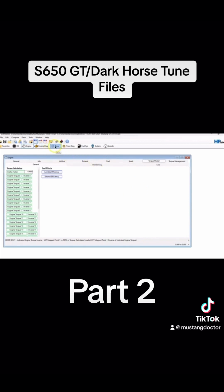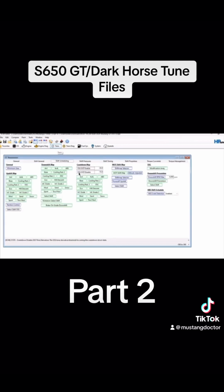But I did want to jump into the transmission because this is a big piece on these cars, and a big factor as to why we're going to be able to help with this S650 tune file, because right now we're just in R&D. Obviously we can't flash the cars. As I said earlier, the car just won't start because of the encryption. However, we're going to be able to take the transmission data, because a lot of these 10R80s don't really drive very well. If you guys are watching this and you own a 10-speed S550 Mustang, you know what I'm talking about.